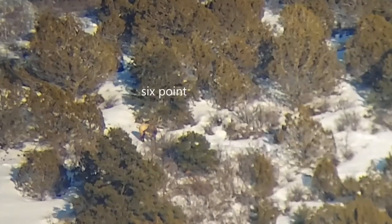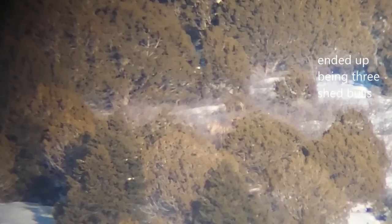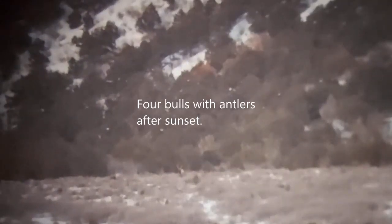So it's the 27th of March. Last time I was up here, well, there was 1, 2, 3, 4, 5, 6 points, and a little 5 and a little 4 that still had their antlers. So I'll go check on them. So that's 6 bulls with their antlers and 3 without. March 27th. Evening sit, March 28th.